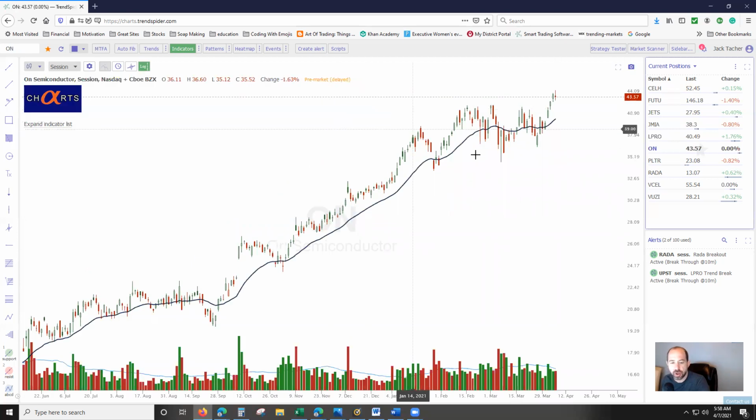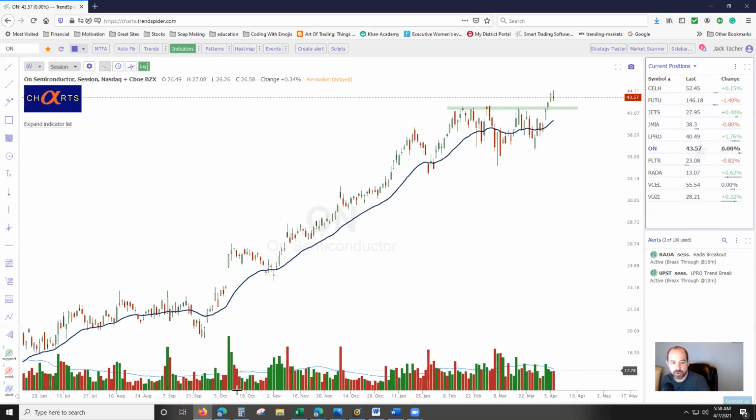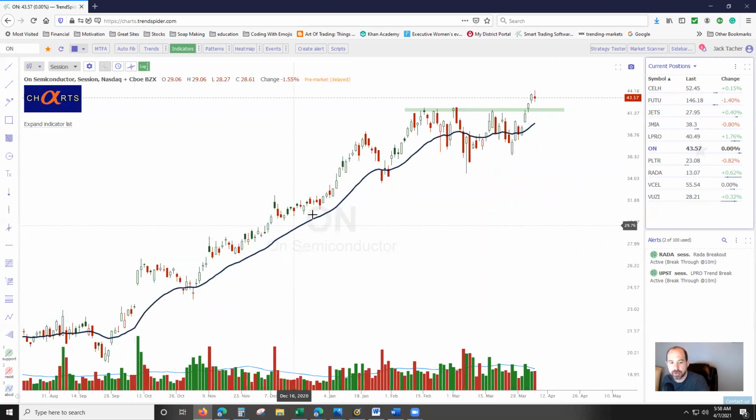Next up is on semiconductors, and I bought this on the breakout right there. And so, as you can see, kind of similar chart to LPRO, right? Big uptrend, kind of chopped around, and then it started to scream higher. So I like this one. Again, I can manage the risk right against this 42 level. This moving average now is starting to move higher, so I could use it against the moving average also. We'll see.